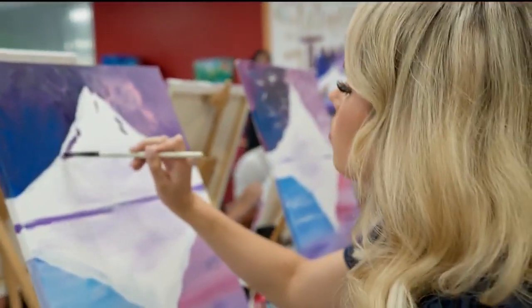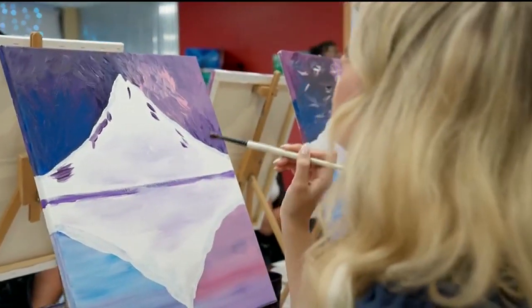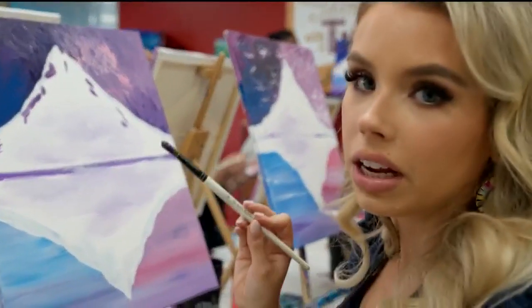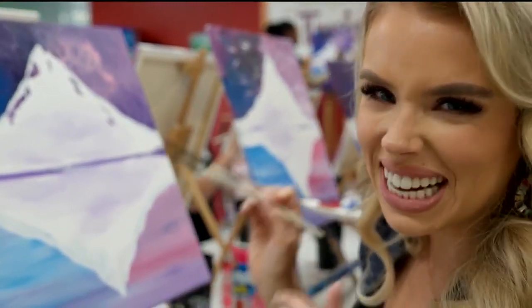So we mixed that dark blue and the red to create a dark purple. And you can even use this purple as well. This is where I'm like, that doesn't look right yet. So I just want to go until it looks like it's supposed to.